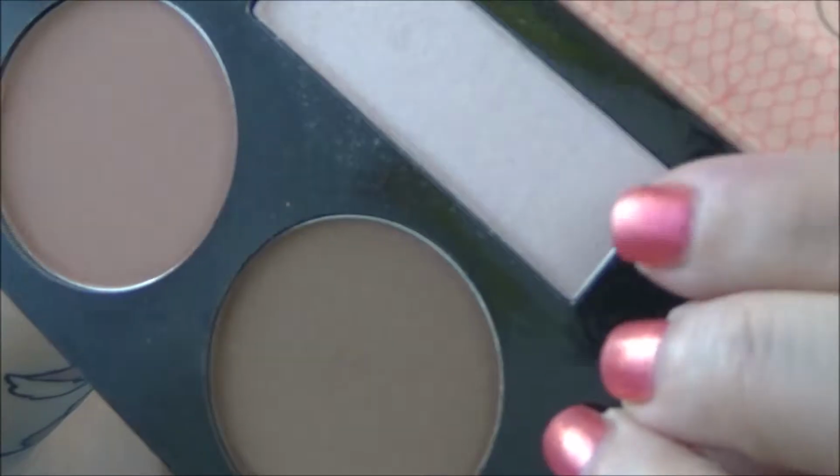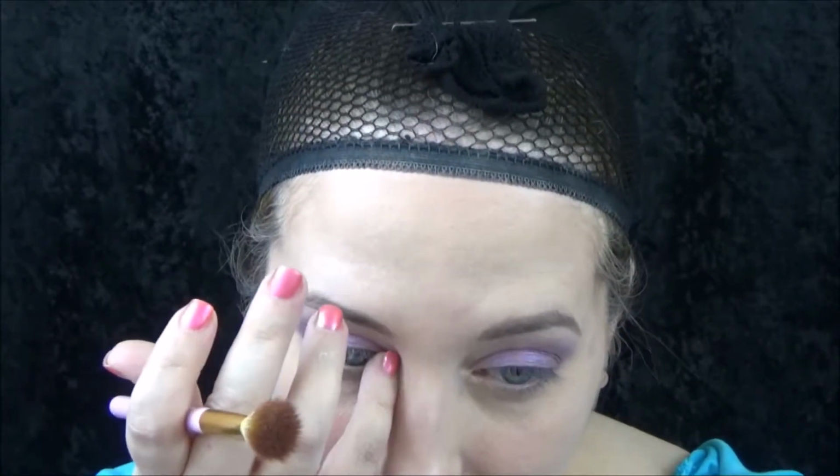I could just use the highlighter from my BH Cosmetics right there as a sort of brow bone shade, maybe. I'm also going to take a little bit of that highlight and put it in the inner corner of my eye, just a little tiny bit. I'm not trying to go too overboard. I'm trying to look nice-ish because I do have a thing tonight, which I'm pretty excited about. But again, not trying to do stage makeup.